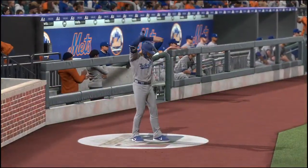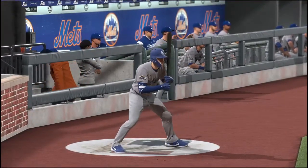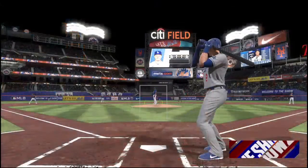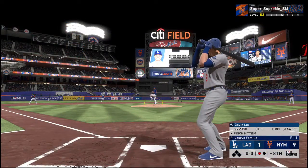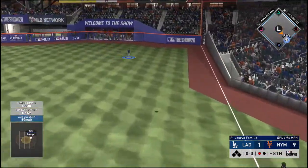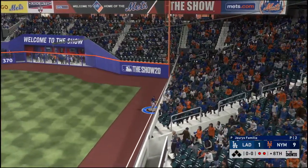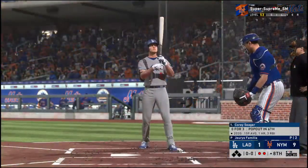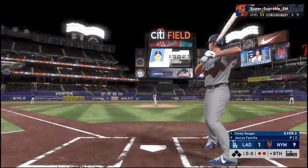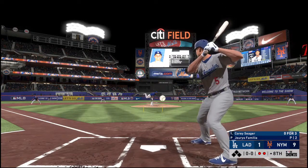Gavin Lux will move into the on-deck circle now to try to get something started here with 1 gone in the inning. And now the second pitch of the inning is in the air to right. And that'll take care of the pinch hitter here for out number 2. So the batting order turns over now and set to go, Corey Seager. Only 4 outs remaining for them to try and rally back in this one.